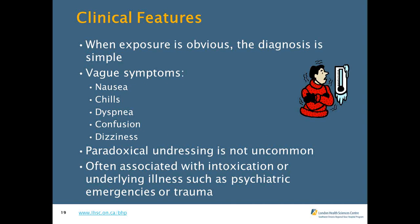So when the exposure is obvious, the diagnosis is simple. If they're in the snowbank and their temperature is 25, you know what's going on. However, when you don't know what happened, there's vague symptoms, so nauseous, chills, short of breath, or confused, or a little bit dizzy. Paradoxical undressing is actually something that's talked about in the literature. So they're cold, but they want to take their clothes off.